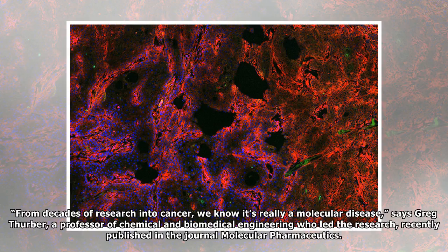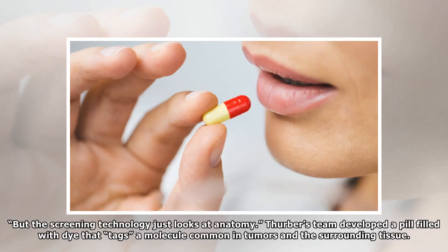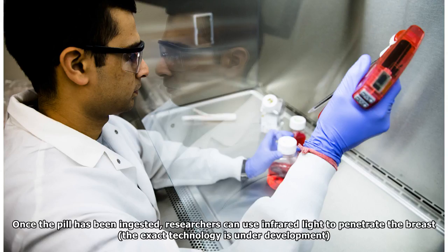"From decades of research into cancer, we know it's really a molecular disease," says Greg Thurber, a professor of chemical and biomedical engineering who led the research, recently published in the journal Molecular Pharmaceutics. "But the screening technology just looks at anatomy." Thurber's team developed a pill filled with dye that tags a molecule common in tumors and the surrounding tissue. Once the pill has been ingested, researchers can use infrared light to penetrate the breast.